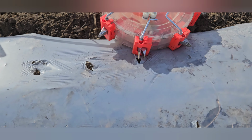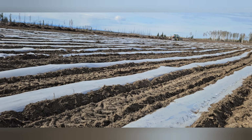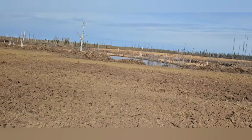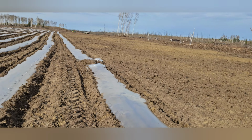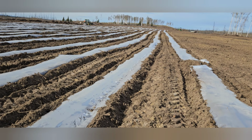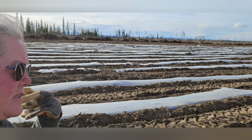So, hopefully we will have a good season. We're up here by the lake this year. Pretty nice land here. So, hopefully it all works out good this year for us.